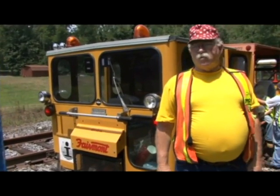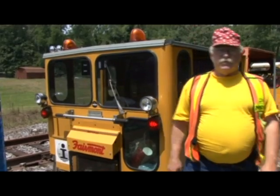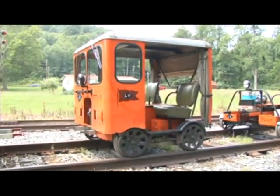I'm more into the mechanical part. I love the riding, but I love to build the cars and have them run and be successful. This car was built in 1949. It was built for the Lehigh Valley Railroad.